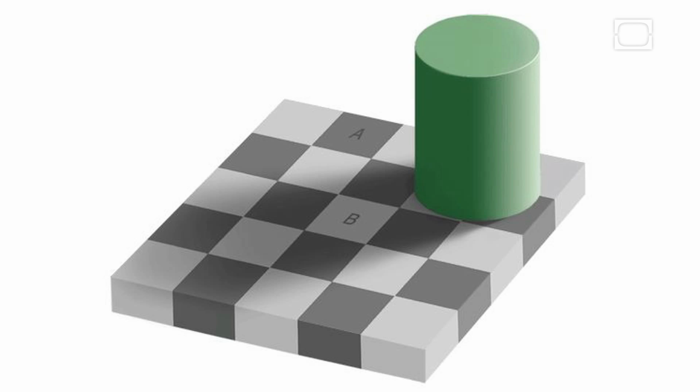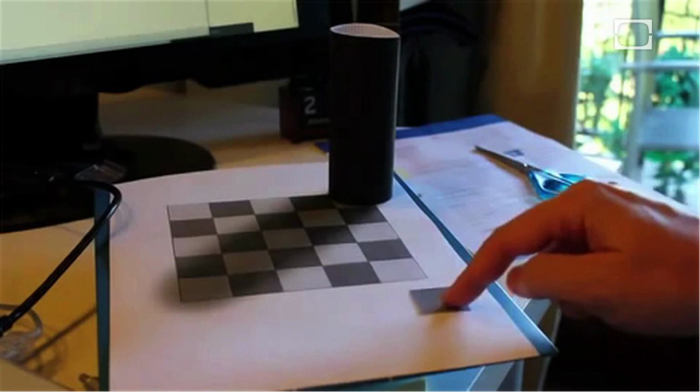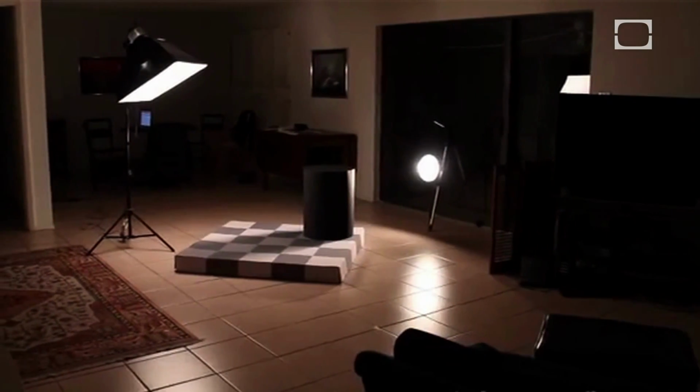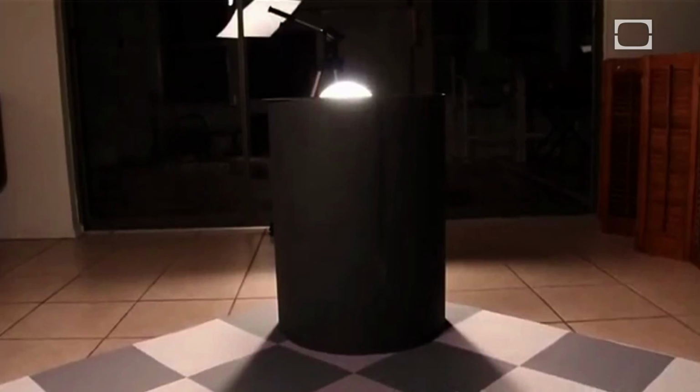May we present Exhibit A, the Adelson Checkerboard. Before your eyes, it appears that a cylinder is casting a shadow on a checkerboard composed of what looks to be light gray and dark gray squares. This illusion relies on context-dependent information. The lighting of an object, in this case the cylinder, interprets the object as possibly being three-dimensional. Your visual system is looking for the source of light and interprets shadows falling across the squares.